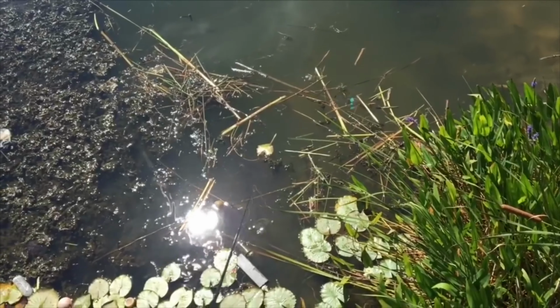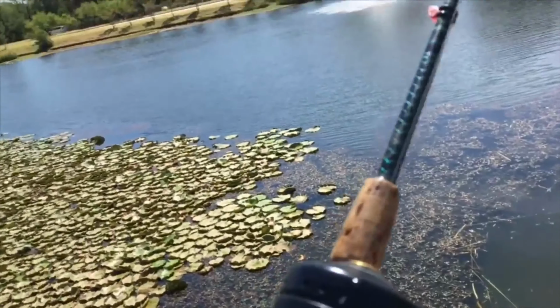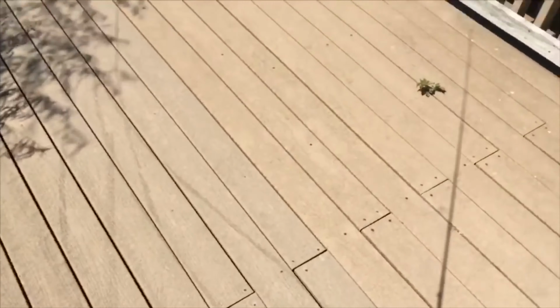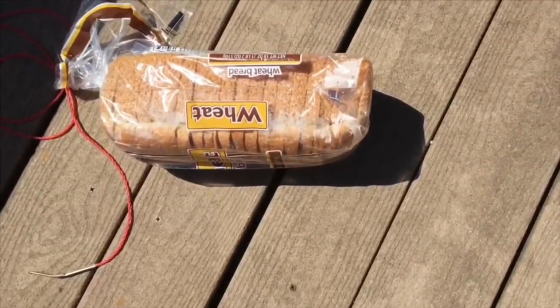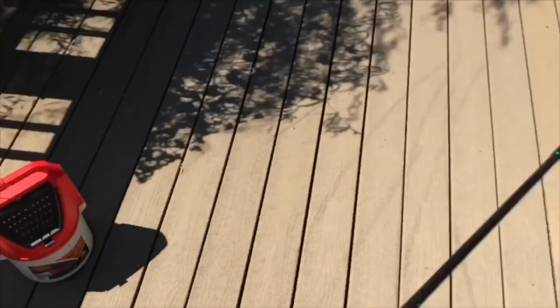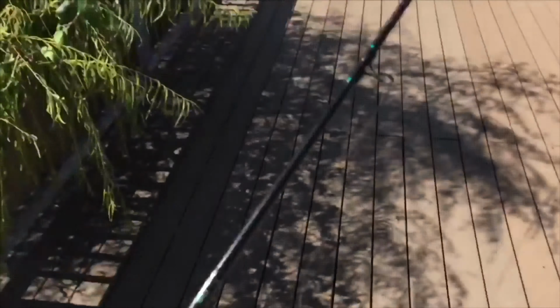Come on, take it, take it. That's a small one. That one will work, come on. Yeah, there we go. Oh, and he let himself go. Looks like that hawk wanted this fish. This right here is the perfect size for the pond. Perfect size.